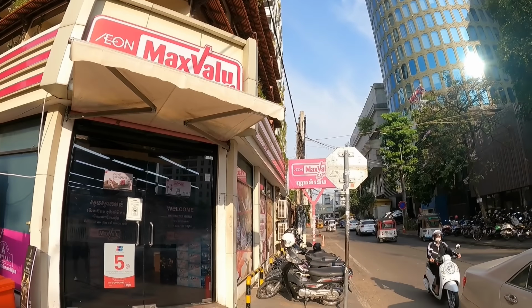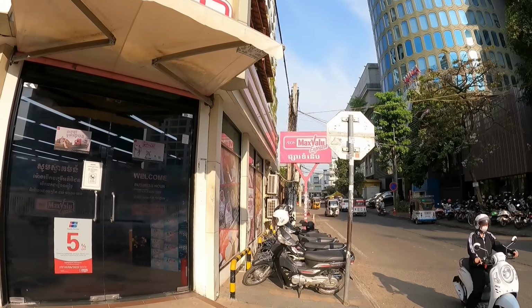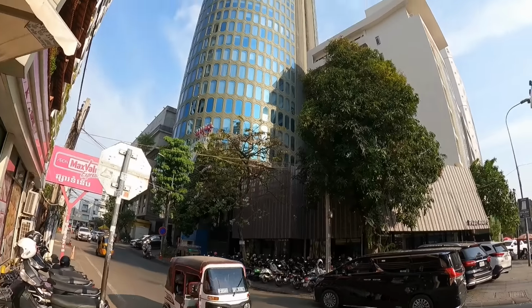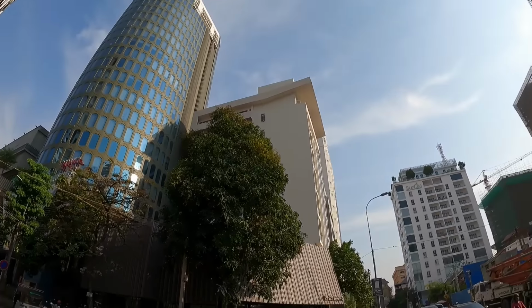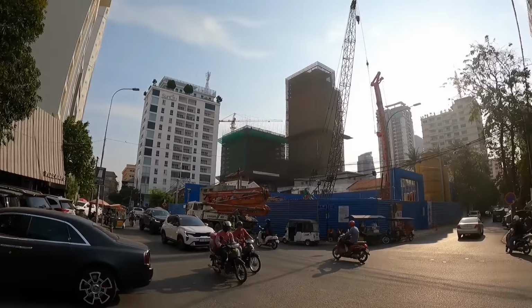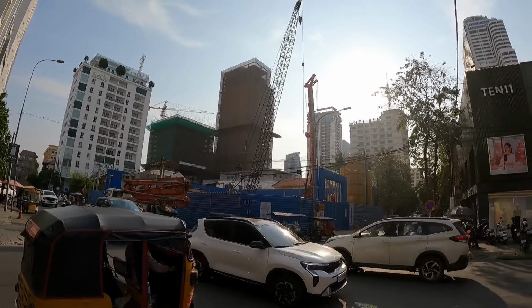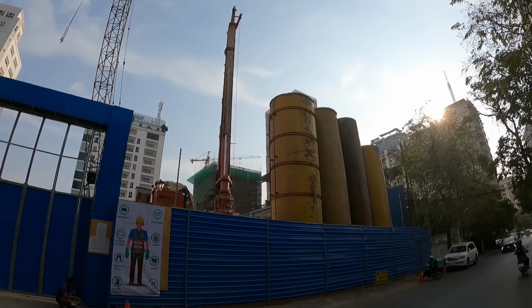Oh, they've got Max Value. Actually, that's where I used to do my grocery shopping when I lived in Japan. Max Value. But, I mean, look at this area. And you're hearing a lot of noise in the background. That's just because they're constantly developing and there's a lot of big construction projects in the works.